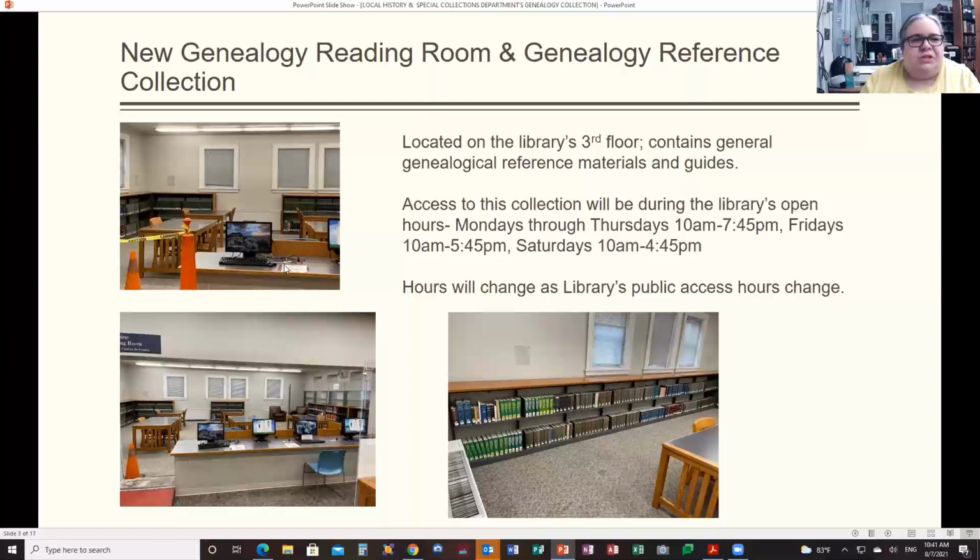So the first image you see here is looking from what used to be our periodicals desk into the new reading room. And this bottom image gives you a better idea of the size of the room. Now, one funny story that we do have to warn everybody about: on the bottom left-hand image, you'll see on the bottom of that image is a red hump with a cone near it.